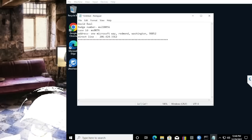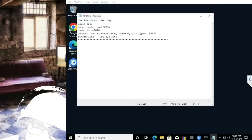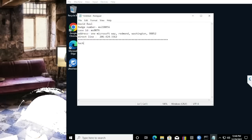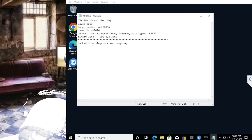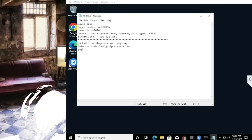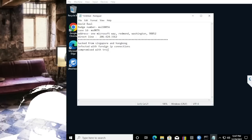Badge MS 220056. Case ID MS 0076. One Microsoft Way. Write down till my number and do let me know, okay? Redmond, Washington 98052. Direct line, okay.